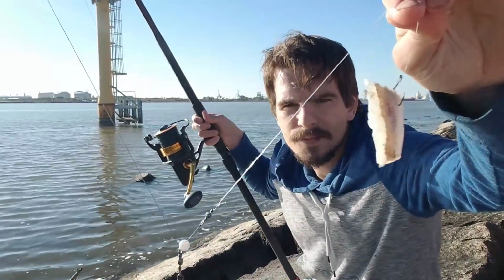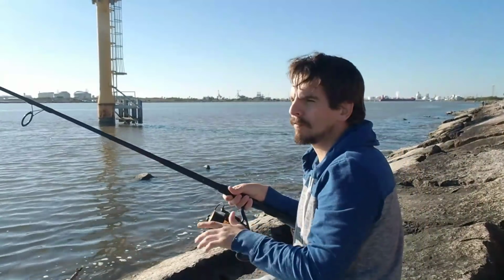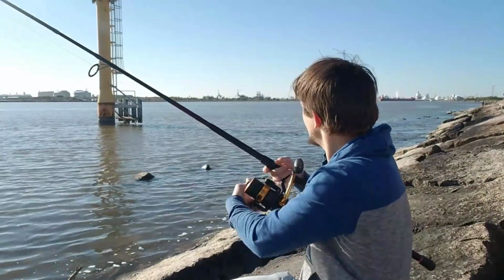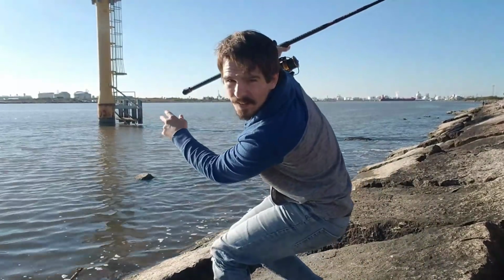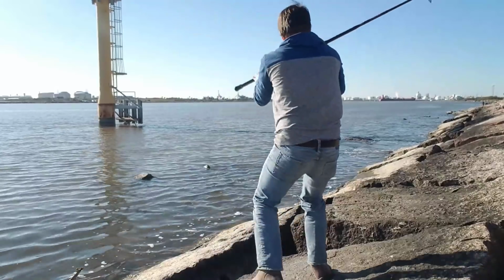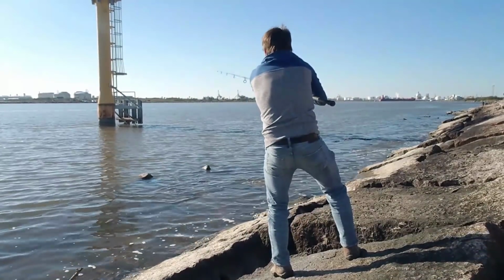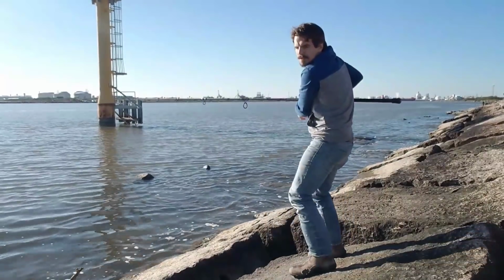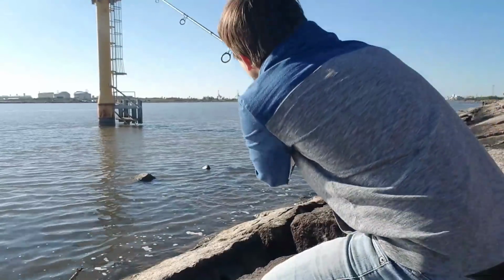There we go, got a nice fresh piece of fish on there, a little bit bigger. Try to keep those smaller whiting and croaker away from it. Throw it right back to the center of that pole. A little too close. I don't know if you heard that. I actually hit it. A little clang of the lead.